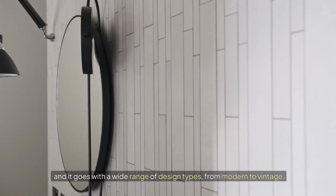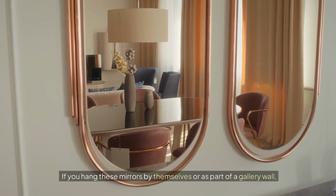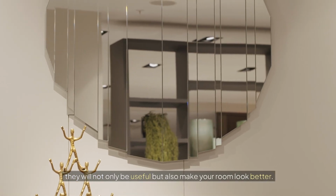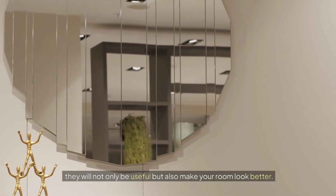and it goes with a wide range of design types, from modern to vintage. If you hang these mirrors by themselves, or as part of a gallery wall, they will not only be useful, but also make your room look better.